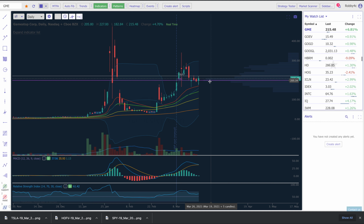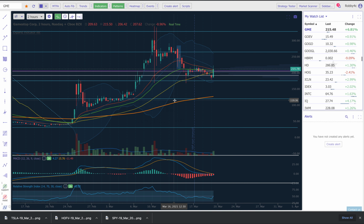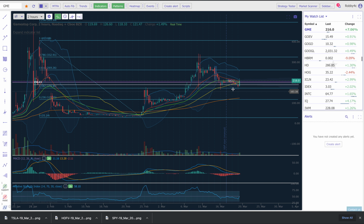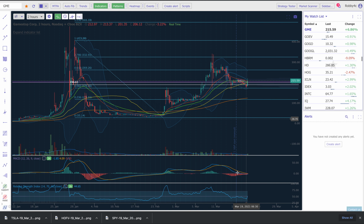We have the point of control here at 205. That seems to be a pretty good level for it. It is on the move today. There's no huge patterns that are kind of forming. You can see the RSI is curling back up. It's getting back into that bullish territory. If it were to revisit this 270 area, I would not be surprised if that were to happen in the next few days.